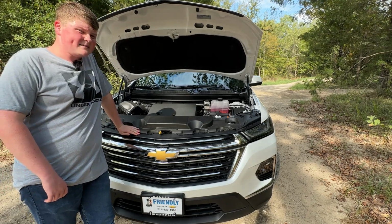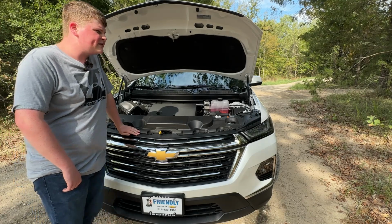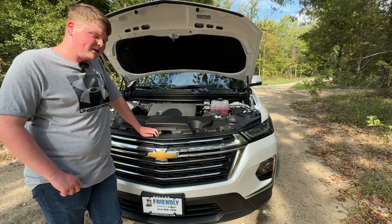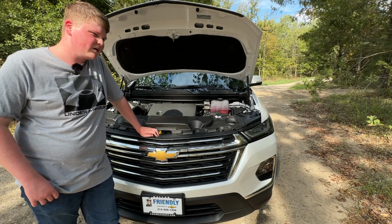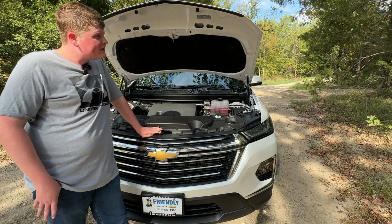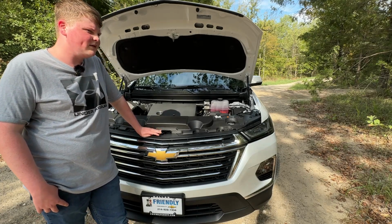Also, this thing is actually a lot quicker than you would think, considering it's front-wheel drive. The thing with the Traverse is that there is a crap ton of wheel spin because it's 310 horsepower going to just the front wheels. So you get a lot of wheel spin off the line, which makes it a little slower, but it still has plenty of pull on the highway.